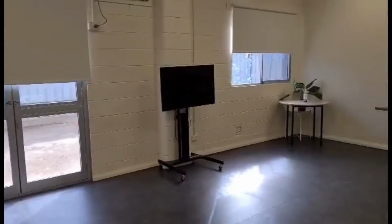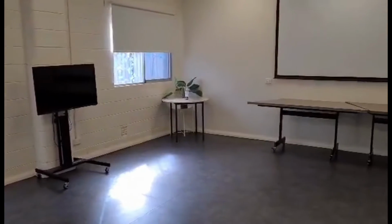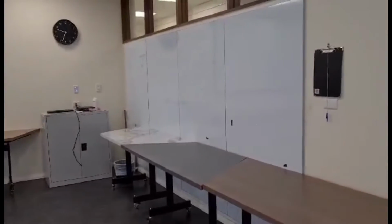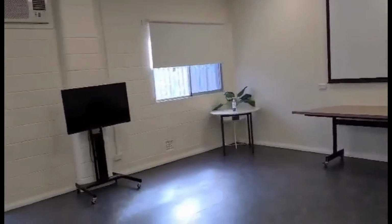This here is the industry room. Now in this room, we will most likely be putting our beautiful service providers who are doing things such as maybe haircuts and hairdos and makeup and things like that. It's a bit of a bigger room. It's, as you can see, fully functioning. We've got the screen on there. I don't know if we're going to use it or not.